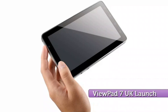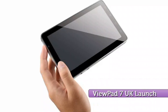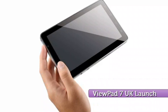Right, news time now. And first up, ViewSonic have announced that their iPhone contender, the ViewPad 7, will be launched in the UK in the near future. Their first Android tablet has some impressive features, including a 3G SIM slot for data on the go, a front-facing VGA camera, as well as a 3-megapixel camera on the back. And with Bluetooth, Wi-Fi, GPS, and internet calling as standard, it all makes it sound like a very impressive iPhone alternative. UK prices look set to be around £350, but the exact release date has yet to be confirmed.